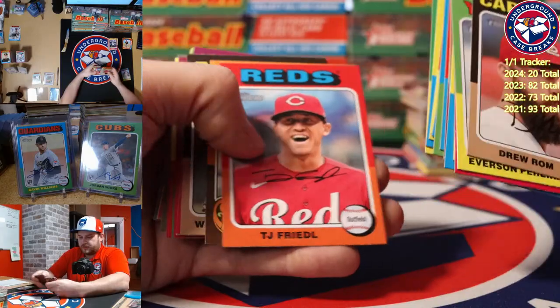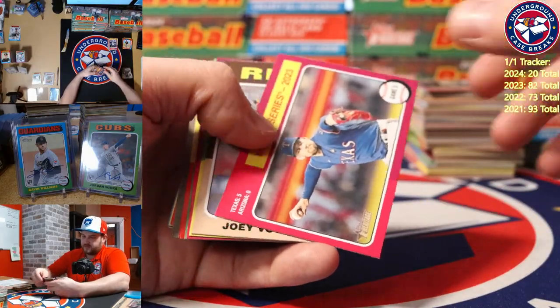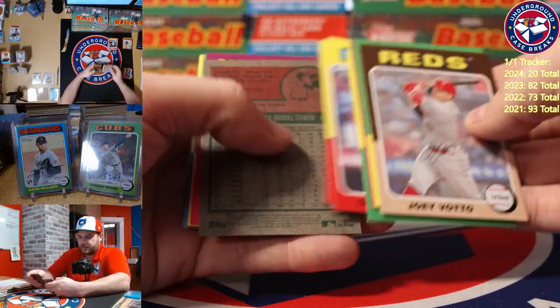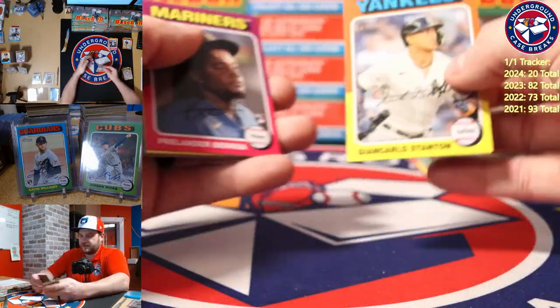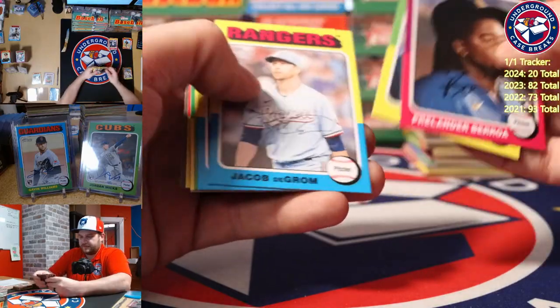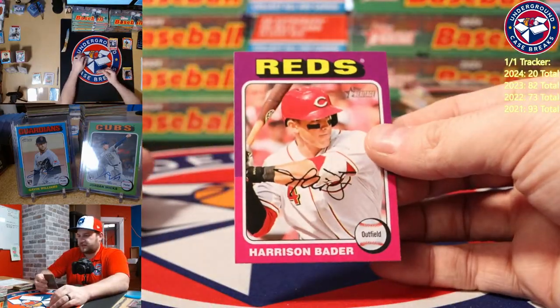No words to be had. We have Whit Merrifield. World Series Game 5. Kirstown. He's got a bazillion RBIs in AAA. But Holiday's the one they called up. You know what I mean? It's all about hype, baby. Performance need not apply. Harrison Joseph Bader.